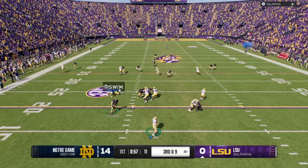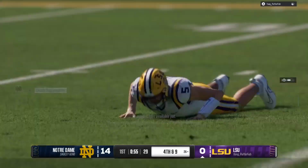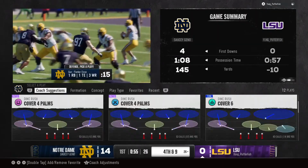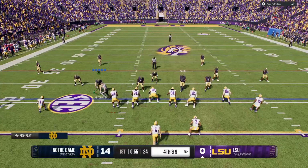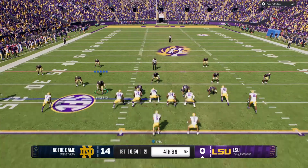On 3rd and long, he has to throw for it. That pass not close. He got drilled trying to deliver it, and it'll bring up 4th down. And that's a play on 3rd down. This offense just has to do a better job protecting their quarterback. Give him a split second more time to complete that throw, but they couldn't do it there.